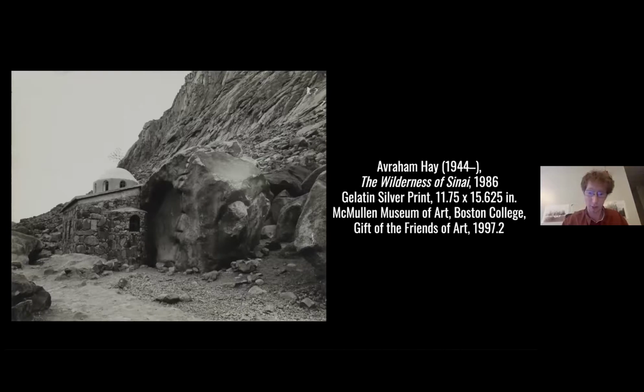Its creator, Avraham Hay, is an Israeli professional photographer employed in architectural photography, documentary photography for a number of books, including some I found in the library, and art photography, in both the sense of artistic creation and, like me, documenting museum collections. This work, The Wilderness of Sinai, has remained at the McMullen Museum after being featured in that 1996 exhibition at Boston College in collaboration with the Tel Aviv Museums of Art. The exhibition was entitled J.M.W. Turner and the Romantic Visions of the Holy Land and the Bible.